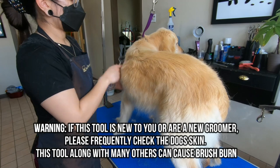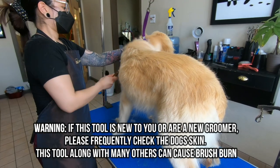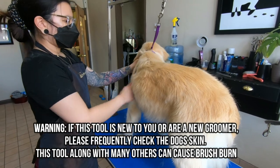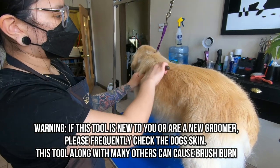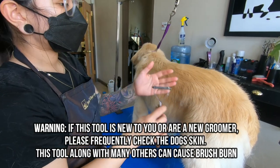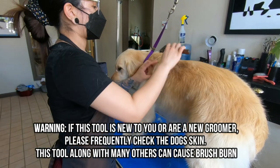You want to face the window? Is that more entertaining? Turn you around in a second. And you want to use short strokes. You don't want to do like straight on long ones, especially in dense areas like this, because you can pull the skin and the hair.